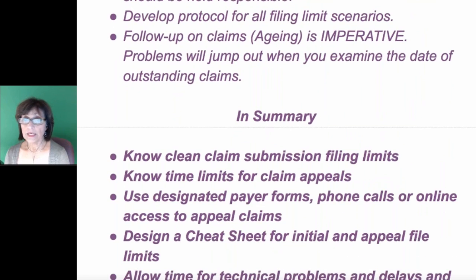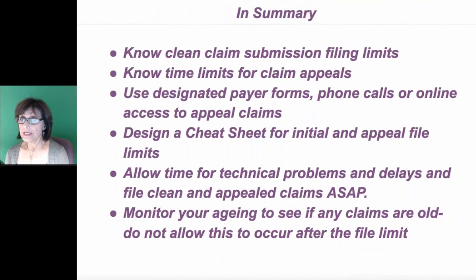And basically, in summary, just know your clean claim submission filing limits as well as the filing limits for your claim appeals. Use designated payer forms, phone calls, or online access to appeal your claims. Definitely use a cheat sheet for the initial and appeal filing limits. Allow time for technical problems and delays, and file clean and appeal claims as soon as possible. Don't let them sit there, and monitor your aging to see if any claims are old. Don't allow this to occur after the filing limit, because it's really tough to get that money. And if you're billing or coding for a surgeon, it's not $50. You may be talking $2,500, and they won't be happy with you. So that's it.